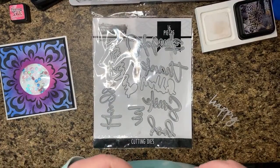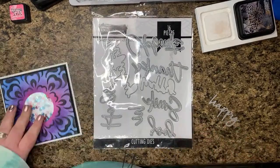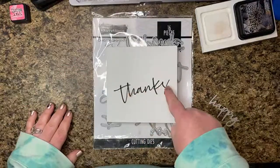Okay, sorry, I think I cut out for a minute. So I was just talking about how, and I have this one cut out because I just wanted you to see. You see how fine and thin they are?